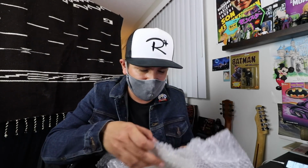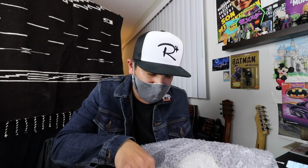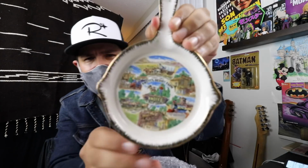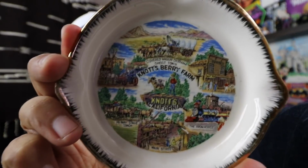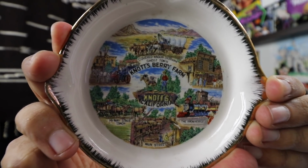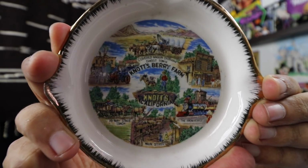and I love just coming across them. A bunch of these were sent to me, like here. It looks like a little frying pan, and I'm assuming you just hang this on a nail up in your house, right? A nice little piece of art here. I don't know if you can see. This is kind of difficult to see. Oh, there we go. Look at that. Knott's Berry Farm. You got the old covered wagon show reference there, Ghost Town, a whole bunch of things like that.